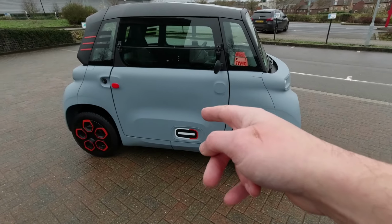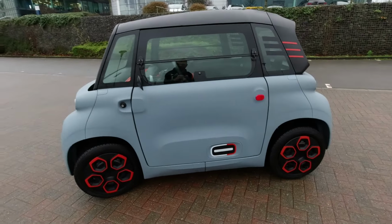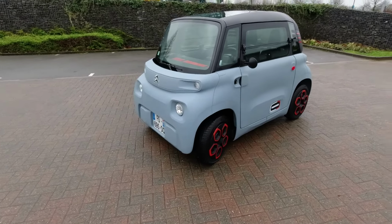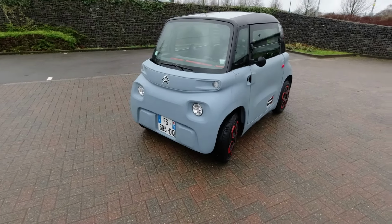The door this side is the same as the door this side, so this one opens in a suicide manner. The front and rear panels are the same, so they've done everything they can to get the price down, because £6,000 for a brand new car is frankly nothing.